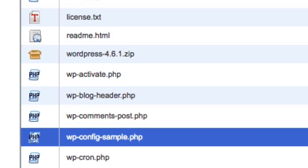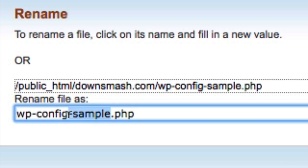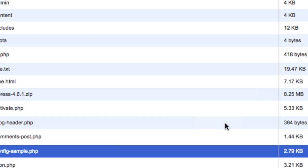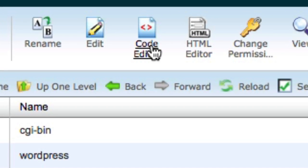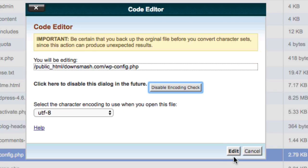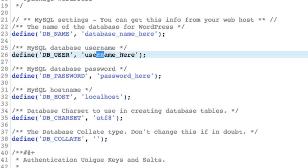The first thing we need to do is actually rename that file and get rid of the sample at the end. So it should be wp-config.php. Let's go ahead and rename that. We now need to edit it. So let's go ahead and click on the code editor and then just click edit. Now this may not make sense to you, but don't be overwhelmed because there's actually only 3 things that we need to edit: the database name, the username, and the password.